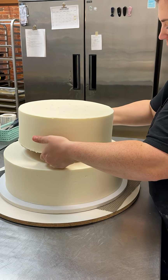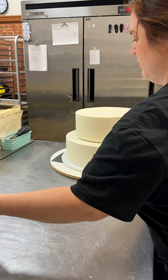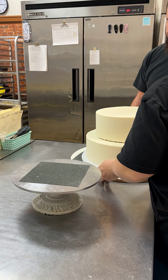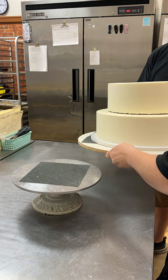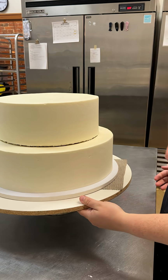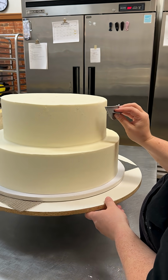This cake was the beginning of a four-tier wedding cake that we just thought was going to be a problem child from the beginning, and we ended up being right. It all ended up working out in the end, but we definitely ran into some issues that don't normally happen for a wedding cake, so let's get into that.